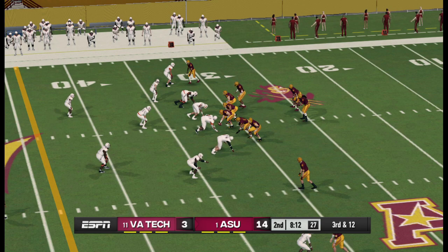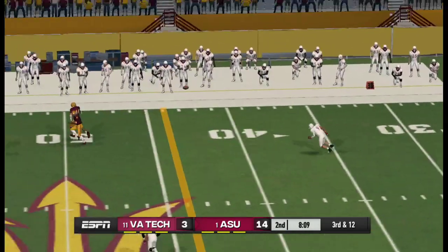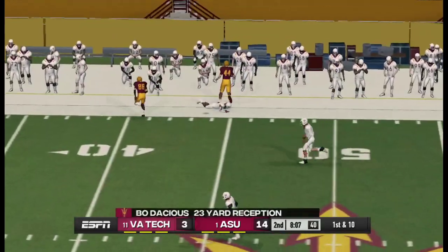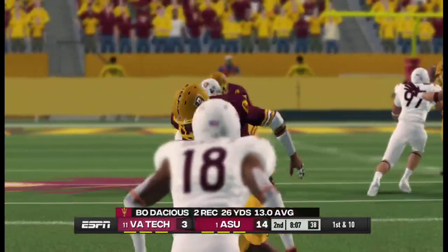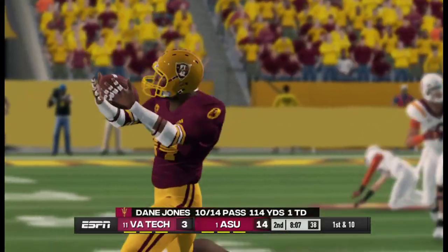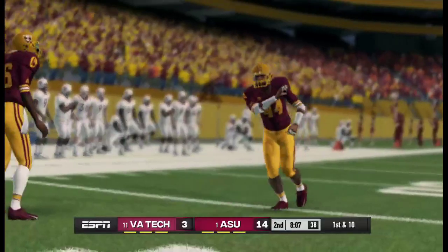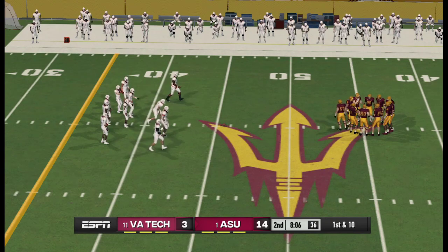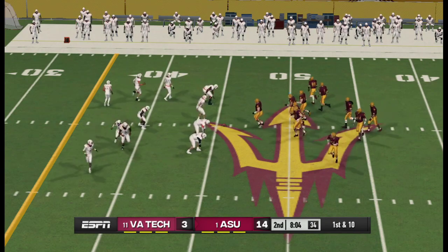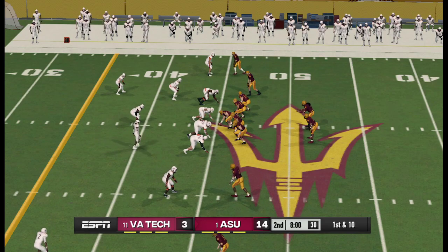He must have felt pressure coming quickly. Split formation in the back. 3 to the bottom, 1 to the top. Jones fires it. He's got a man on the sideline. That's Bodacious for 23, and it moves the chains. They are very lucky this play was on the sideline because that was the only Virginia Tech defender I saw for miles. And there are 2 guys over there. Yeah, that was definitely blown coverage somewhere on that play.